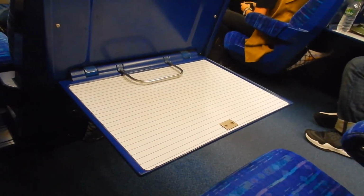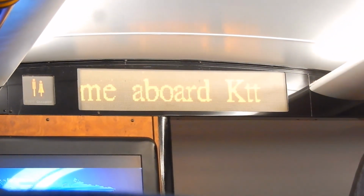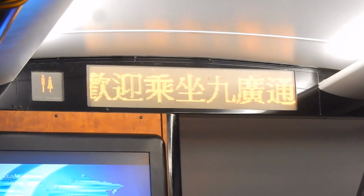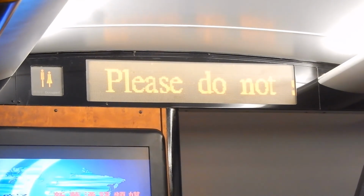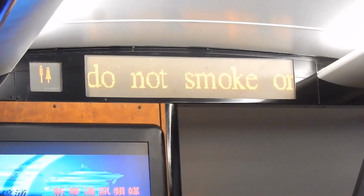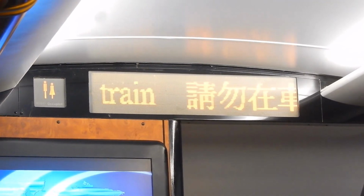It's a 2-hour journey. Put my bags away and enjoy the rest of the trip. Nice big table. Hopefully nobody comes to sit next to me. Welcome aboard. KTT. So the KTT one is a double decker. For anyone's future reference, if you want to use a double decker one, you check the KTT, and it's also got a buffet car and stuff like that, which I might explore later. We're off.